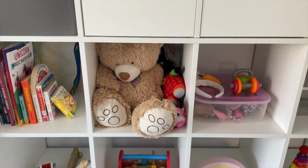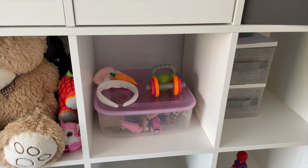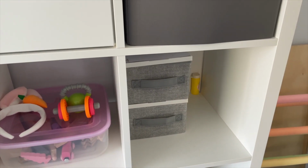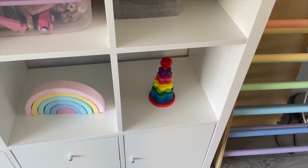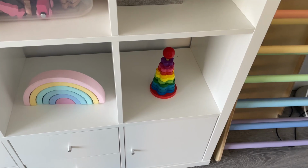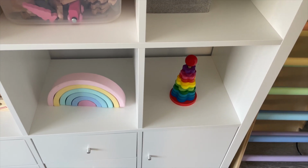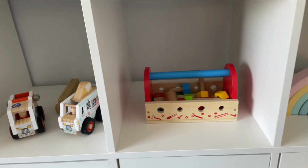That teddy bear comes out all of the time, so he needs to be at the front. Those she uses all the time. Those I don't even think she knows they're there, but I'll keep them there for now. One stack is still missing, gutted about that. I don't know where that is. It's not under the sofa. I've pulled everything out from the sofa. That's that all done.